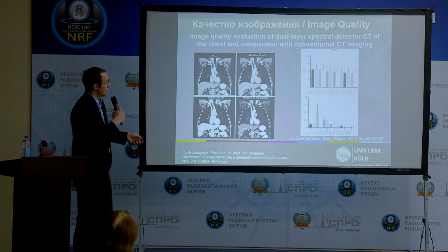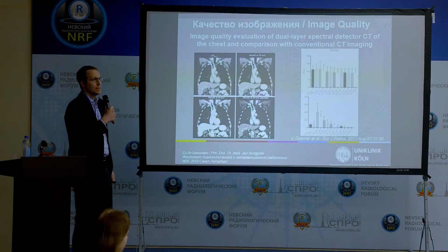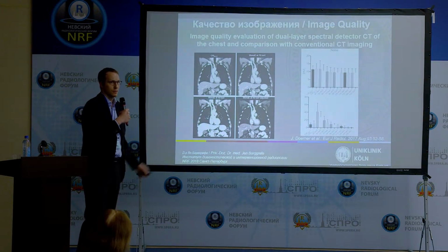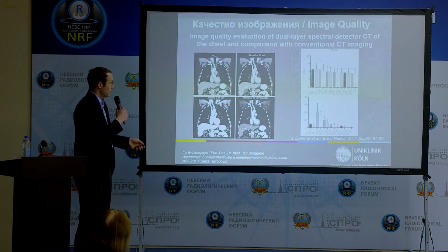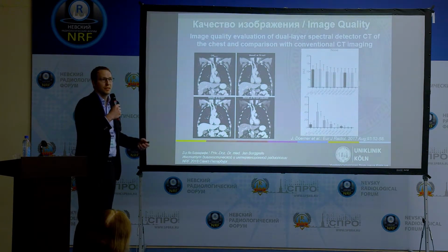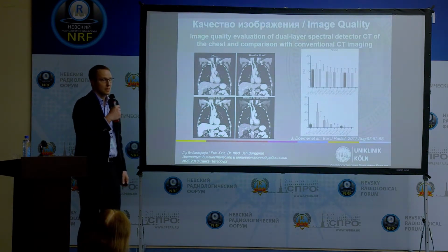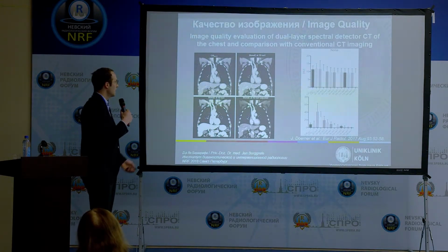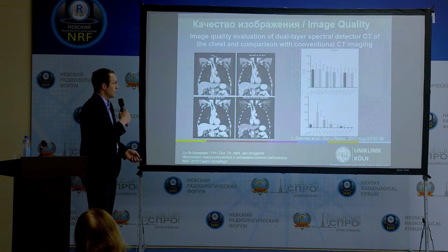Looking at the numbers, we see this is because there is a more than 2.5-fold increase of contrast associated with the low kV imaging, which is then giving us a wonderful image because the noise does not play such a role anymore. The contrast is so good that the noise more or less disappears in the images. And you see very bright images and find that we have to adjust the window settings for these images.